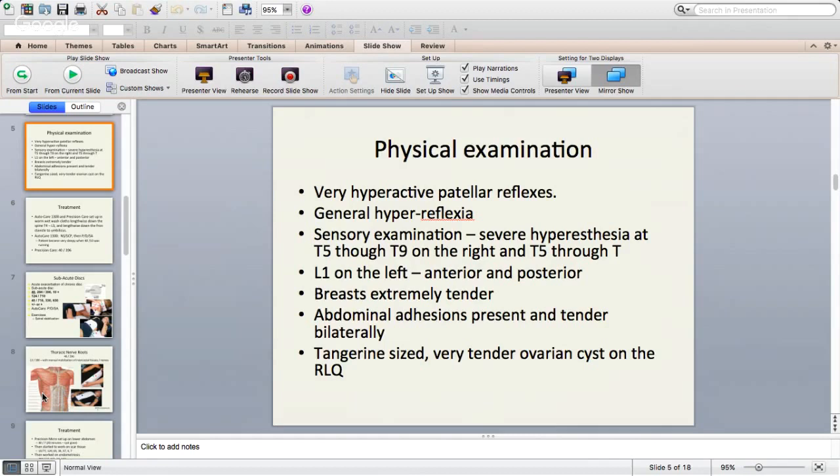The mid-back pain and the mechanism of injury suggested that she had a disc bulge at about T5 to T7 in there someplace, given the pain pattern and her stomach pain. So I went looking for a disc bulge, and there it was. She had very hyperactive patellar reflexes, but she had general hyperreflexia that she has had since her teens.